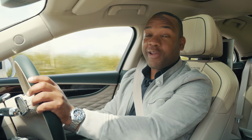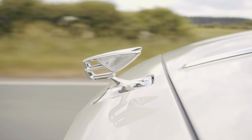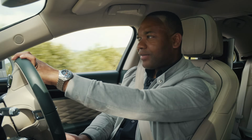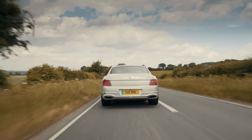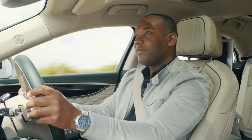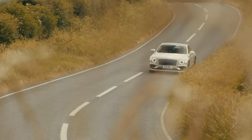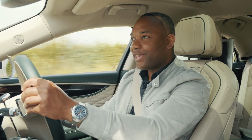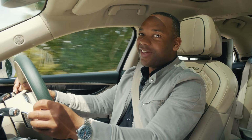On the whole, I think they've done a phenomenal job with the Flying Spur. At the start of this film, I set out to try and find out whether or not this could compete with Rolls-Royces. But ultimately, I think that comparison's probably unfair. Rolls-Royces are built for comfort. They're built to waft. Nothing wafts like a Rolls-Royce, this thing included. However, what the Flying Spur does is deliver a duality of character that not too many cars can match. If you like being driven just as much as you like taking the bull by the horns and driving yourself, then ultimately, there aren't many cars that do a better job.